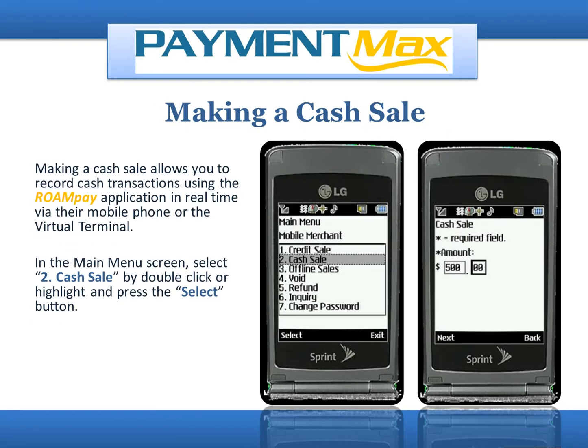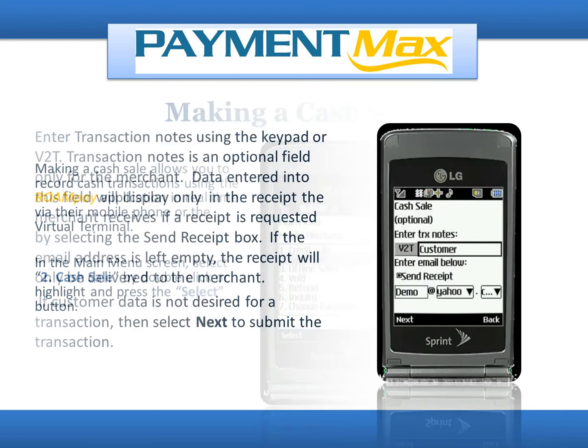Making a cash sale allows you to record cash transactions using the RoamPay application in real time via their mobile phone or the virtual terminal. In the main menu screen, select To Cash Sale by double-click or highlight and press the Select button.